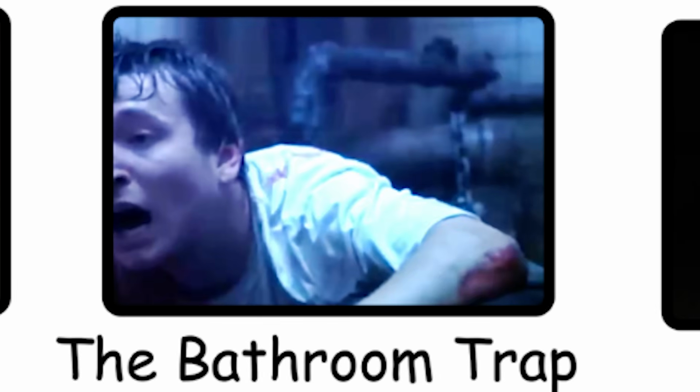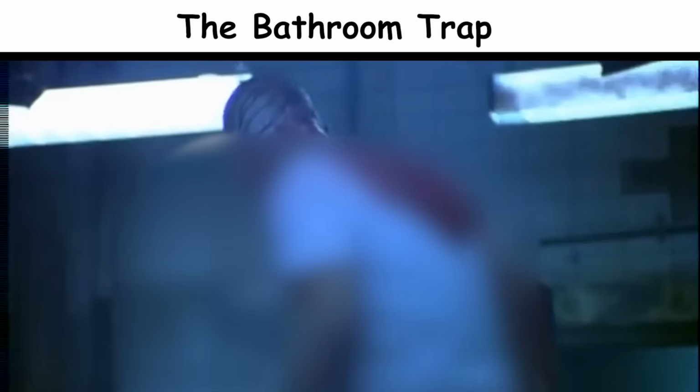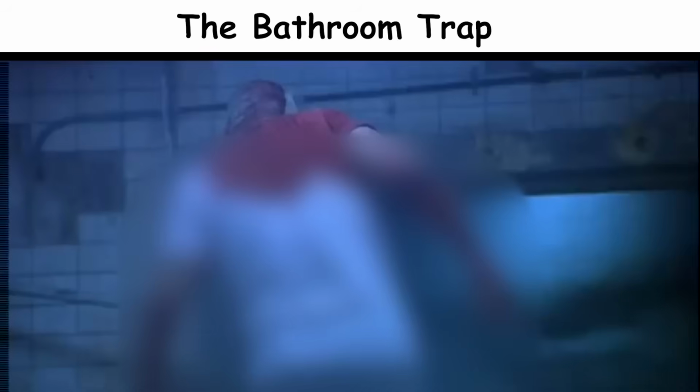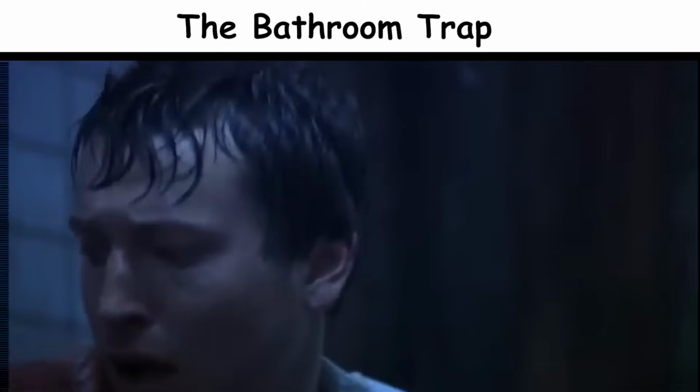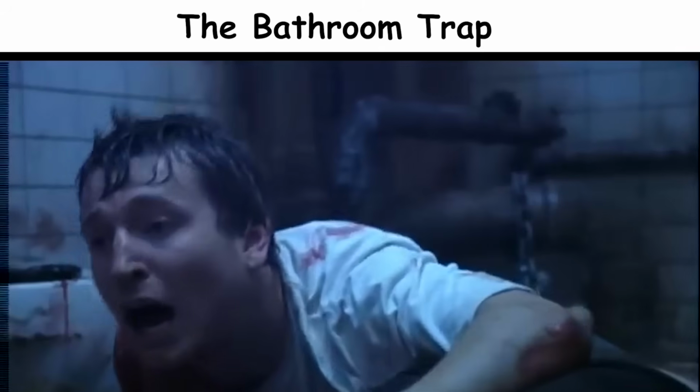Saw 1, the bathroom trap. Two strangers, Dr. Lawrence Gordon and a photographer named Adam, wake up in a dirty, disgusting bathroom. Both of them are chained by their ankles to pipes on opposite sides of the room. In the middle of the room lies a dead body, holding a gun in one hand and a tape recorder in the other. They are told that they have to follow a series of clues to escape.